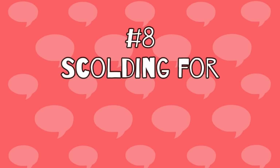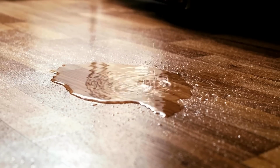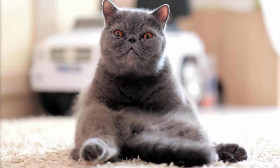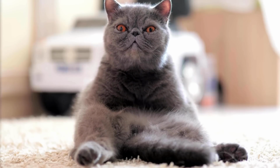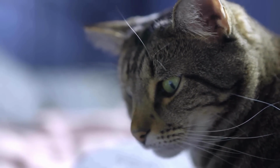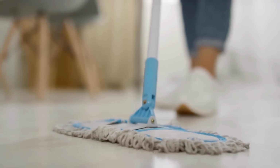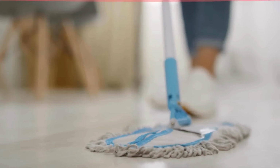Number 8. Scolding for elimination accidents. Like older people, senior cats may become incontinent in their old age. Their sphincter muscles may no longer function reliably, and so they may accidentally eliminate outside the litter box. The worst thing you can do in this case is scold them. It already makes them uncomfortable, and if you are angry with them, it only makes things worse. Therefore, be completely neutral when you discover your senior cat's elimination accidents and simply clean it up.